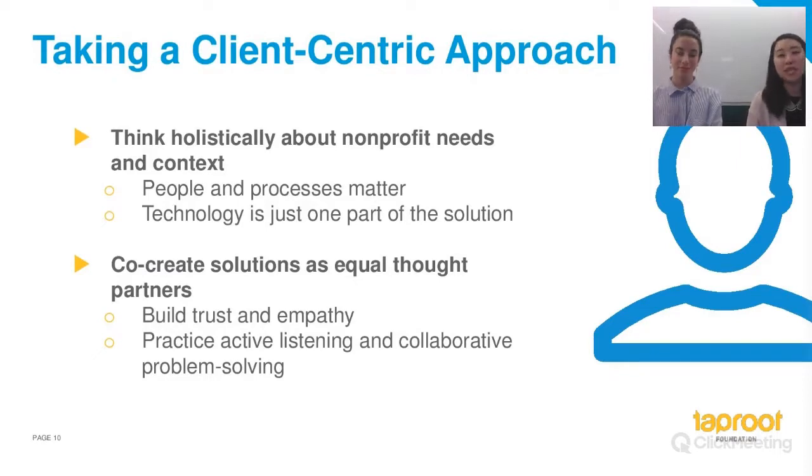And by doing all of these things, it'll really help open up the opportunities for more innovative designs, more innovative solutions, and ensure that whatever solution you create together is something, again, that will be sustainable and high impact.